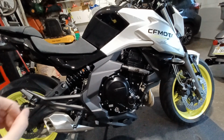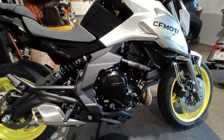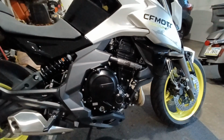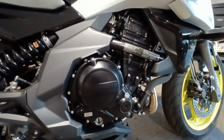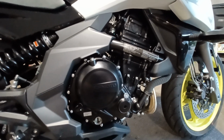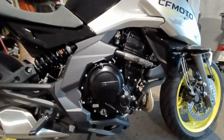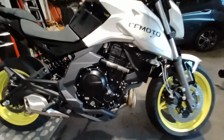From my understanding, and I could be totally off, I thought KTM bought the rights to CFMoto, or it's the other way around, that CFMoto is building KTM engines. I haven't 100% ironed that out, but as you can see here, this motor looks very familiar, a cloned version, so to speak, of the Versys 650, the ER6N 650 naked bike that Kawasaki produced. I don't think they made it too long, but it's a very similar engine setup. It pretty much looks identical to several of my Versys 650s.